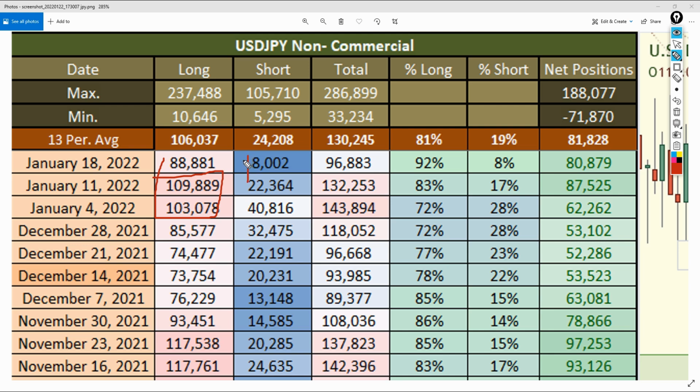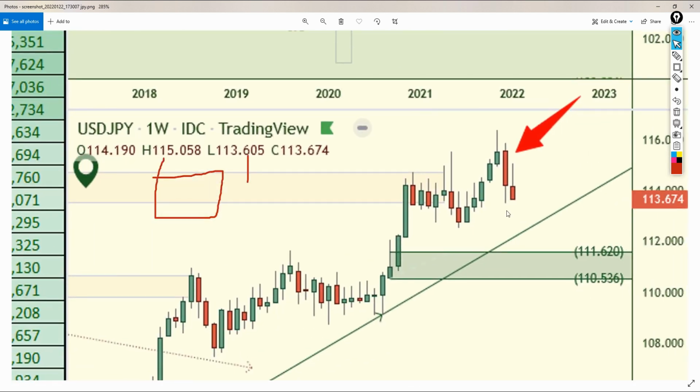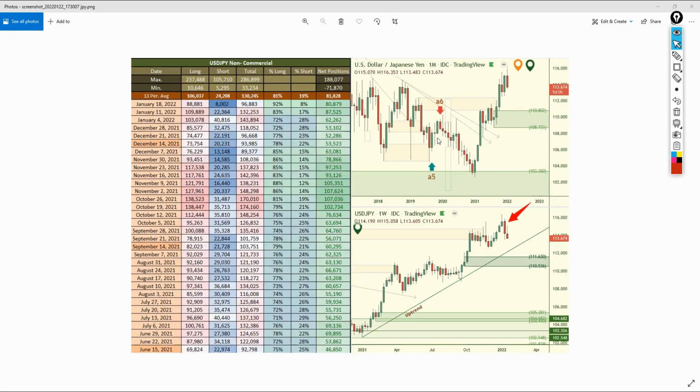Look at this big reduction in short positions too. 22,000 to 8,000, that's massive, okay? So where's that reduction? Look, it happened right here, all right? This is what we were talking about. Big push up, drop, big push up, drop, profit taking on long positions, fueling a move to the downside. And remember, the dollar is hitting supply, so this is a lot of pressure to the downside that we're seeing.